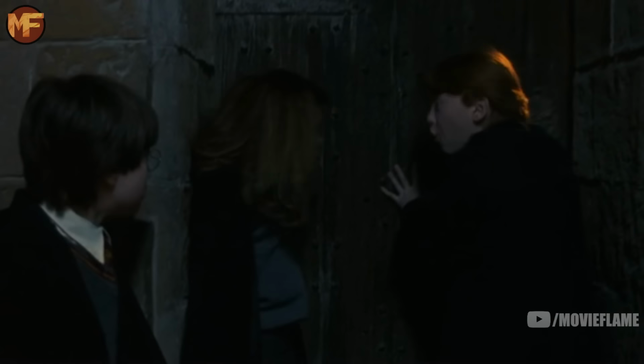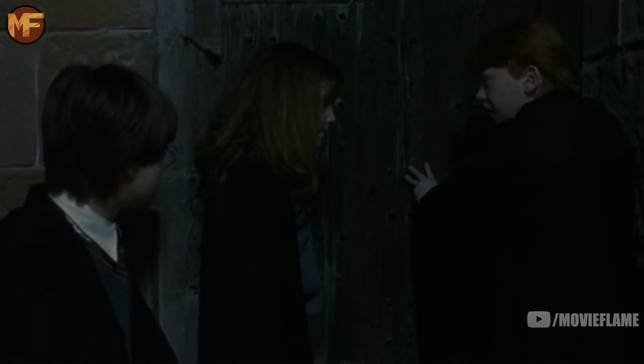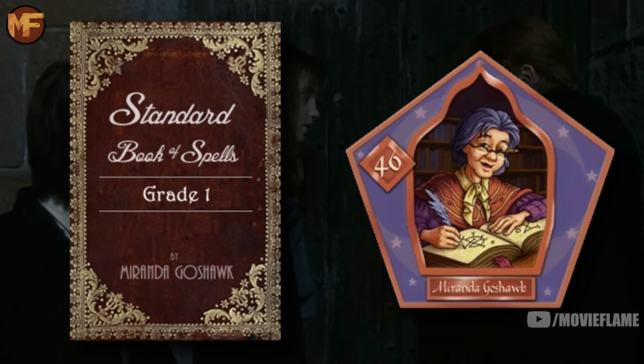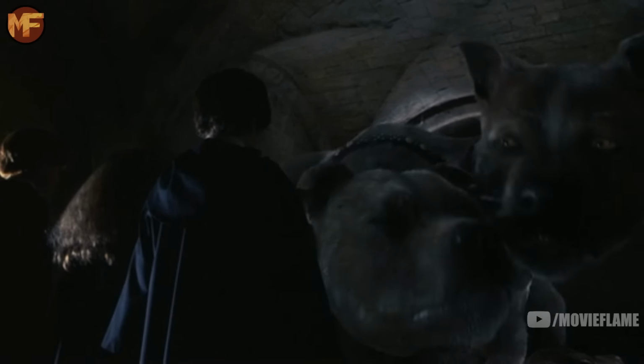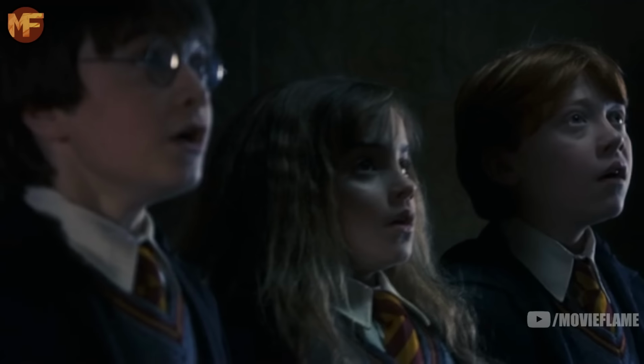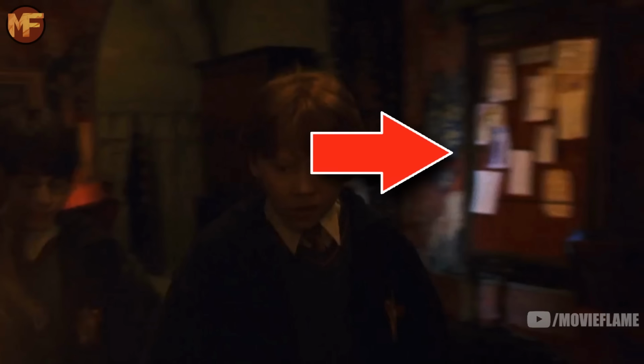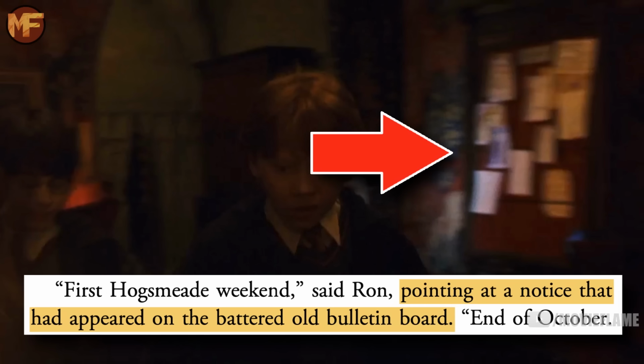The book that Hermione mentions, Standard Book of Spells, Chapter 7, was a book written by Miranda Gottschalk, who got her own chocolate frog card for her work on these textbooks. Fluffy the three-headed dog is based on Cerberus in Greek mythology, otherwise known as the Hound of Hades. The bulletin board in the background in the Gryffindor common room is what they use for announcements for things like Hogsmeade trips, Quidditch tryouts, and even the dueling club in the Chamber of Secrets.